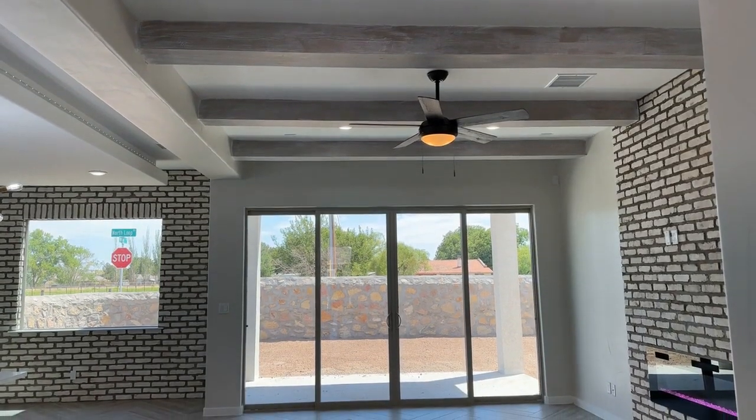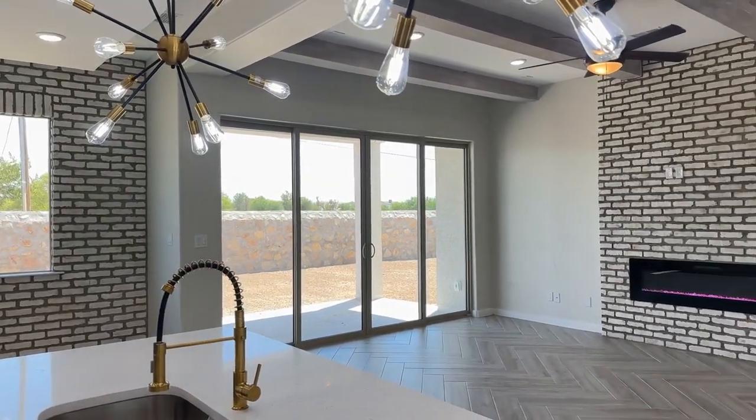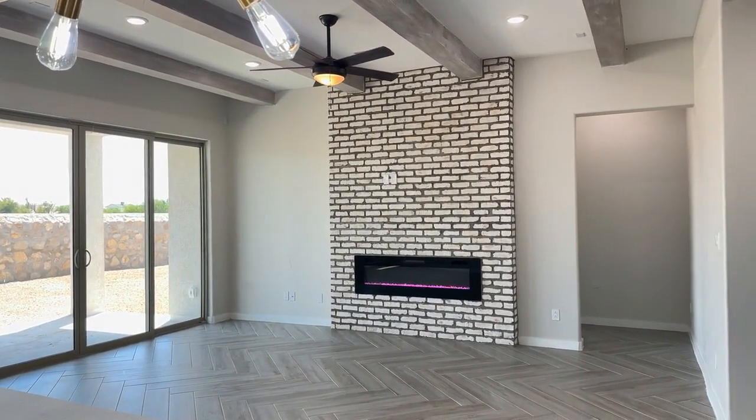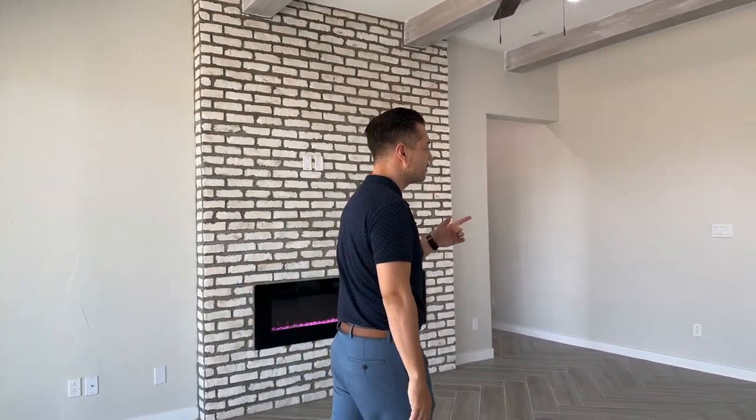The door to the backyard is this huge door. Lots of lighting. Plants are very popular nowadays, so people like lighting coming into their home, and this is no exception. This is one of the best perks of this home, the lighting you get here, right? Then we'll go back to the front of the house.